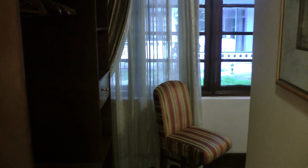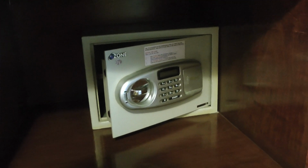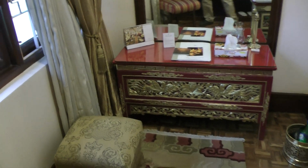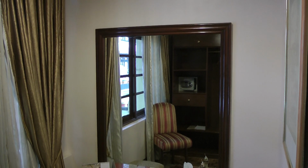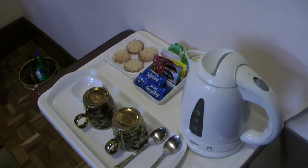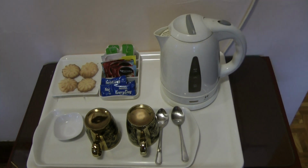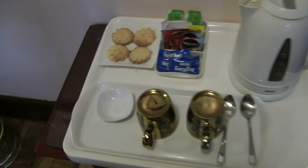Come along to this end of the room. There's hanging space there, and there's a safe. And this nice little alcove. Big mirror. And it has tea and coffee making, and in addition to that you get 4 little biscuits, which is nice.